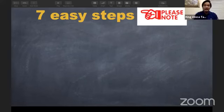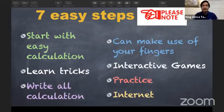Okay, so again, 7 steps to enhance the ability of students in terms of calculation. There are 7 things that I shared or 7 steps. The first one is start with easy calculation. The second one is learn tricks. Write all calculation. Make use of your fingers, especially in multiplication or maybe in familiarity of numbers. Interactive games, practice, and the use of the internet.